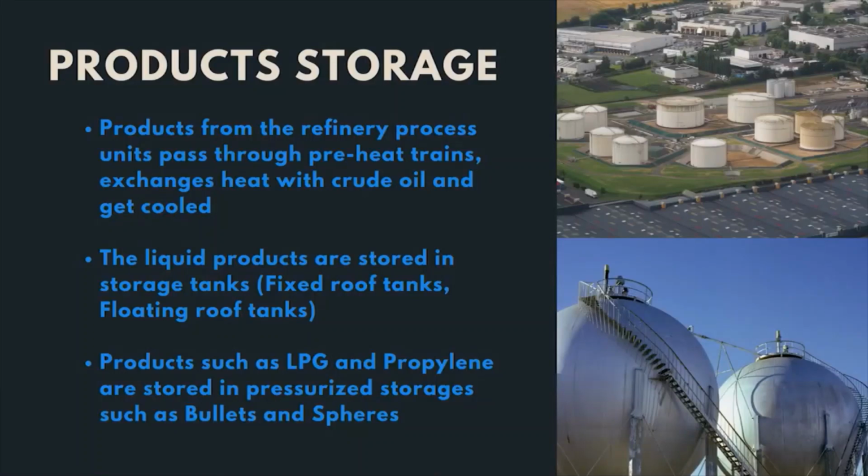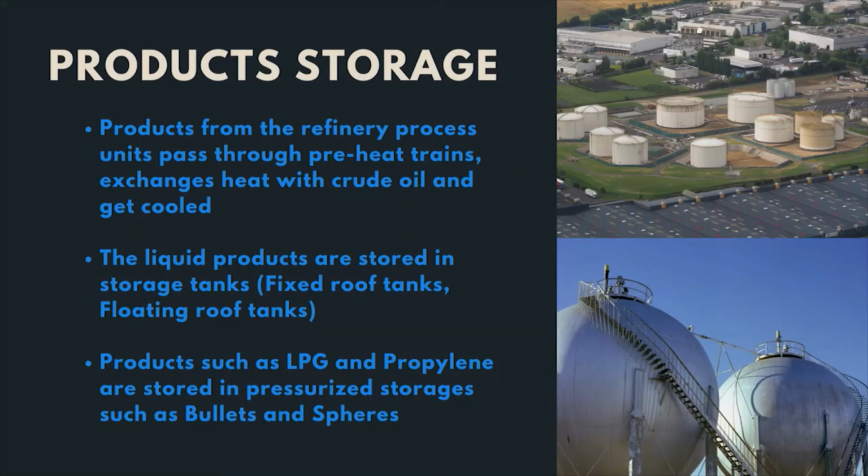In the product storage, the liquid products are stored in tanks. I think all of you would have seen different kinds of tanks. Here they are stored in either fixed roof tanks or floating roof tanks. Depending on the boiling range of the hydrocarbon, the vaporization loss will be identified, and based on that, lighter hydrocarbons like naphtha, gasoline, kerosene and diesel are all stored in floating roof tanks. But for certain hydrocarbons like lubricating oils and fuel oil, there is no need to store them in a floating roof tank; they can be stored in fixed roof tanks. Hydrocarbons which are liquid under pressure are stored in special vessels known as bullets and spheres. Classic examples of products stored in bullets and spheres are LPG and propylene.